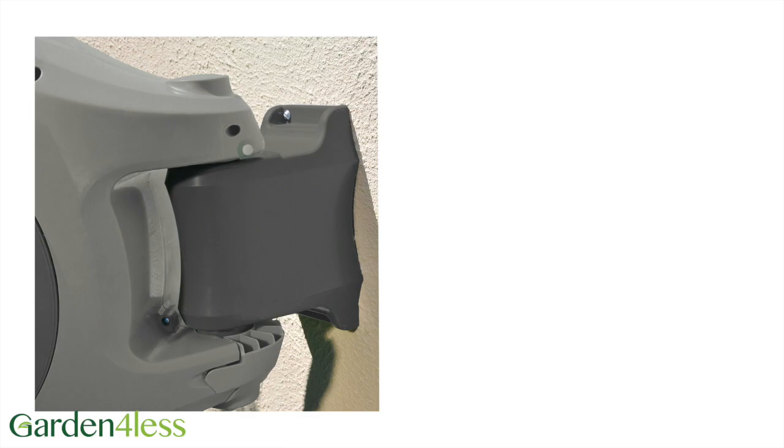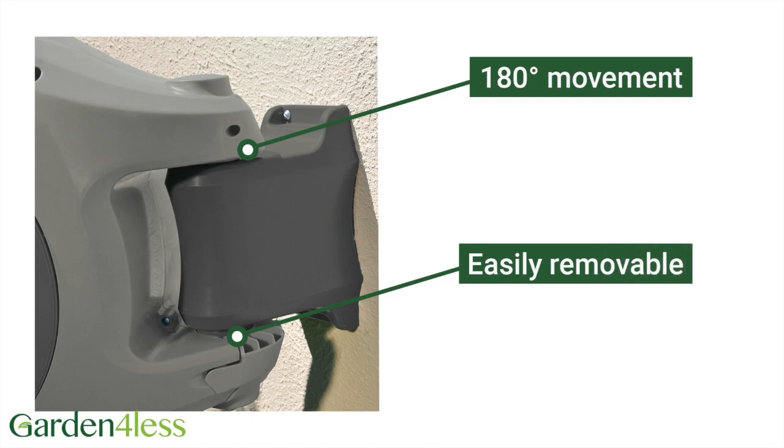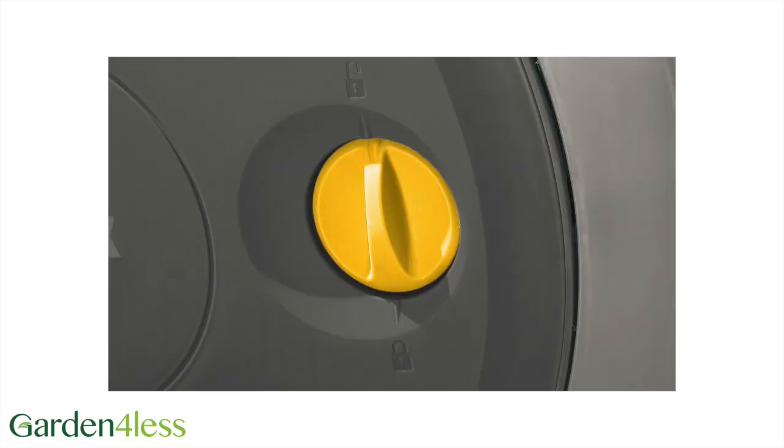The wall bracket allows it to pivot up to 180 degrees, giving you plenty of movement for use and allowing it to be folded against the wall when not in use. It can also be easily removed from the bracket to store away during winter months. For added protection, there's a child lock.